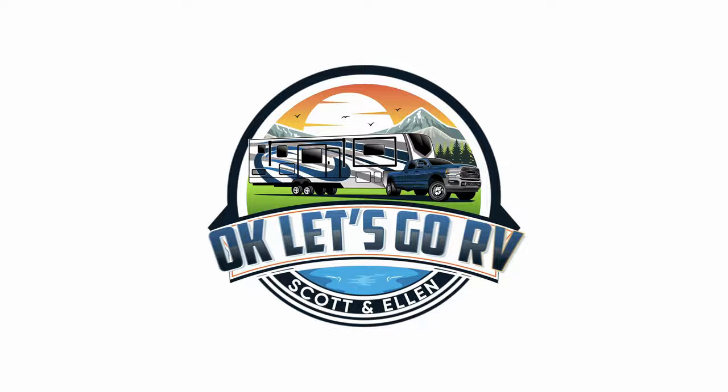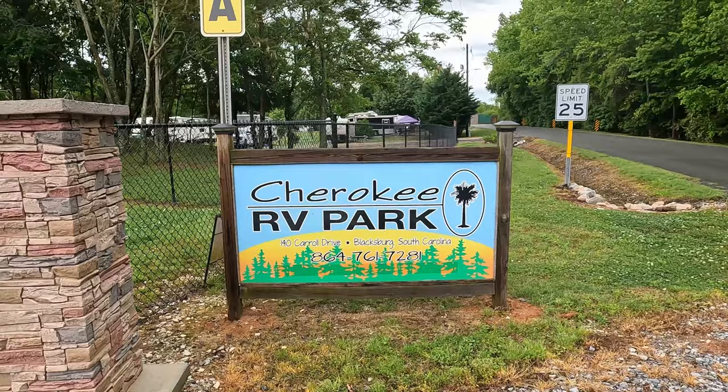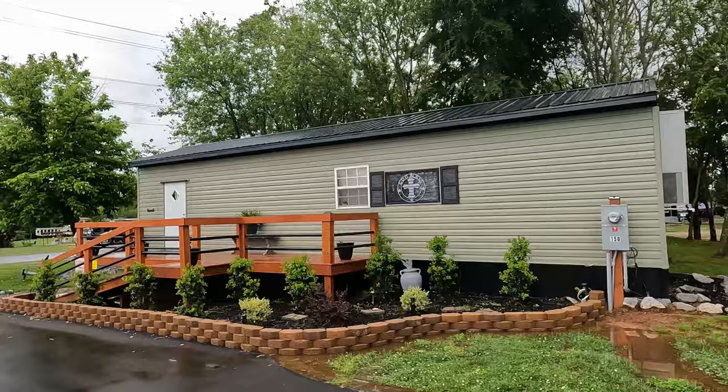All right, as usual, let's get started with a walking tour. Here we are at the Cherokee RV Park in Blacksburg, South Carolina. This is going to be a really quick tour because it's a really small park. It has a total of 53 sites. This is the main building. There is rarely anyone here because it's a self-check-in site.